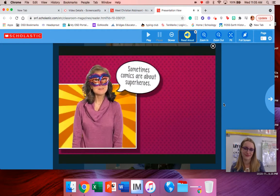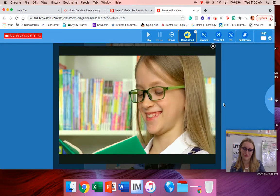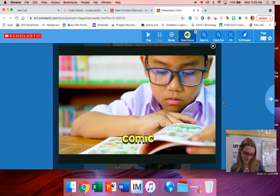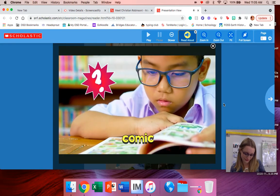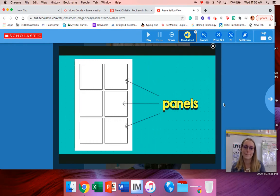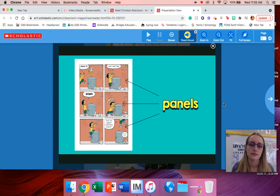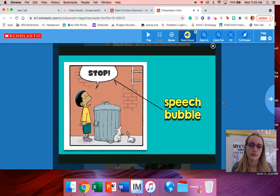Pow! Blammo! This is a comic. Sometimes comics are about superheroes. A lot of comics are funny. How do you know if you're reading a comic? Some comics have panels. These are boxes. Pictures and words go inside these boxes. Usually, there are speech bubbles too. Speech bubbles show you which character is talking.